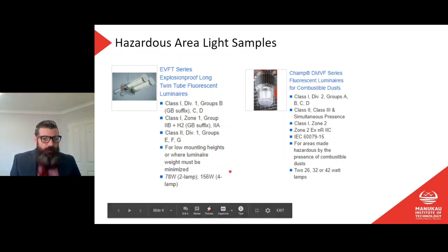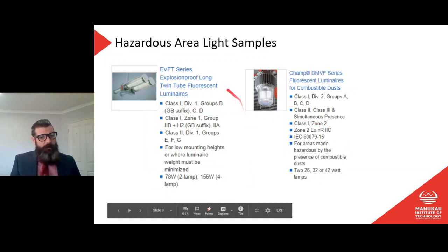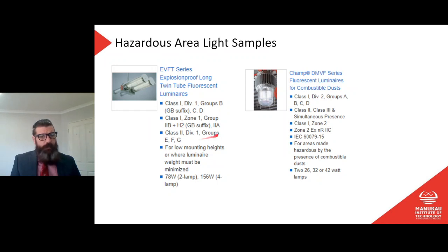Put my laser pointer on. We've obviously got the normal types of ratings that we have on lamps, like what is the wattage. This one here is specifically for a combustible dust. Although if this is a combustible dust one, then it looks like a bit of an error there, right? Because this is zone 2, but it should be, I guess, zone 22 then. So as we say, the fitting itself will have this type of information written on it, so you're then able to interpret what protection levels it has.